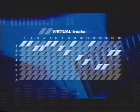Virtual tracks allow up to 8 different takes for each audio track. Each audio track plays back one virtual track at any time. The default setup uses virtual track number 1. This function lets you record up to 8 takes and later choose which one you want to play back in the final mix. You can even edit pieces of various virtual tracks together for a killer composite track. The shaded areas in this graphic show the virtual track currently selected for recording and playback for each audio track.